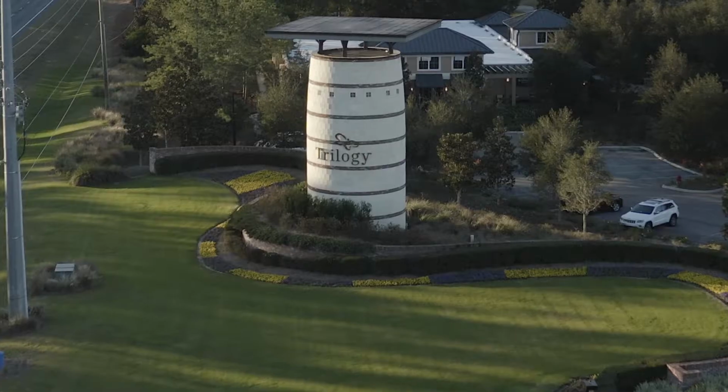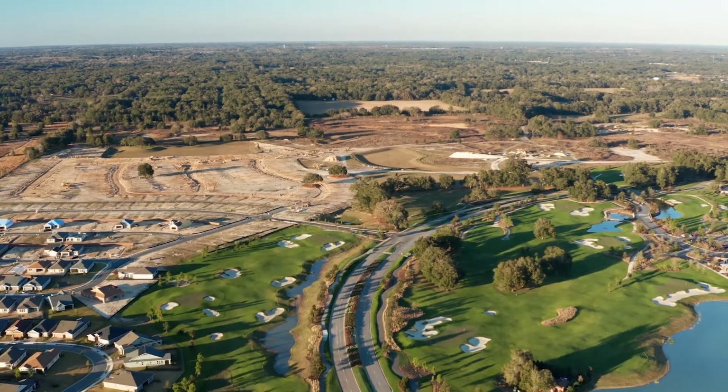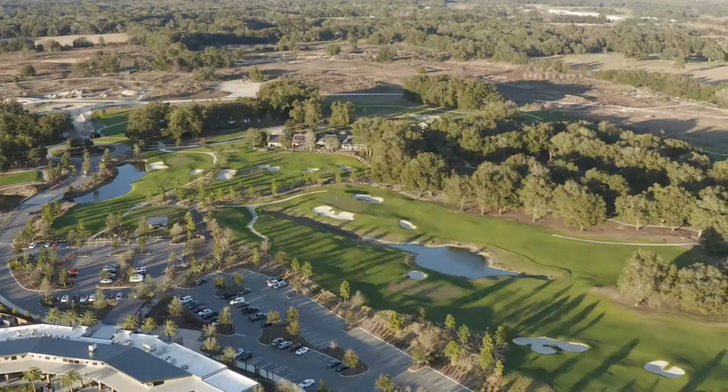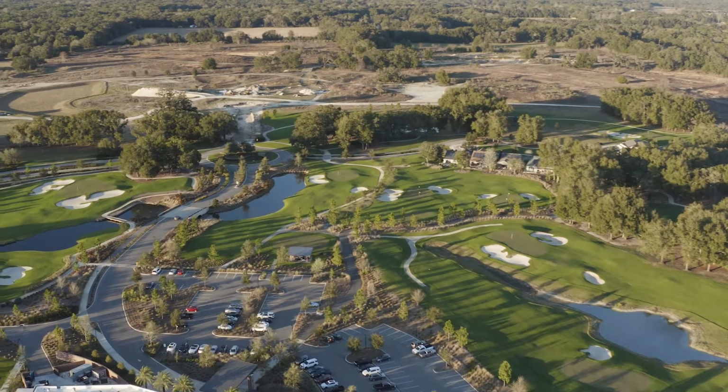Trilogy is a planned 1,700 home community with a par 3 hybrid golf course. Now, a par 3 hybrid, during the week it plays as 18 par 3s, but on the weekend it plays as a 6-hole championship course, which you do a loop 3 times to make 18 holes.